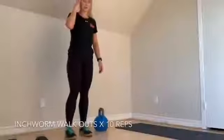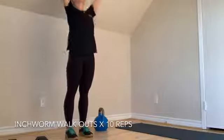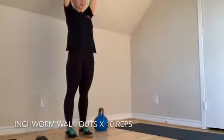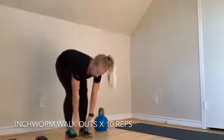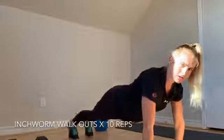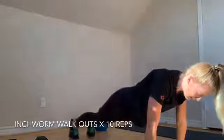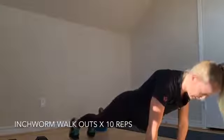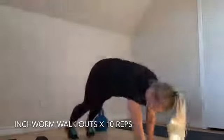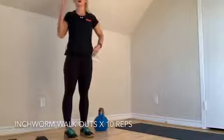So the first exercise we're going to be doing is inchworms. For this, you're going to inhale, take your arms up nice and tall, core nice and tight, and then you're going to walk your hands down to your toes, out into a strong high plank. So no dipping in the back, no butt up in the air. Making sure that your shoulders are over top of your wrists. Legs nice and tight as well, core nice and tight so you can hold this. And then you're going to walk your hands back to your toes and then stand up. So that will be 1 rep. In this workout we're going to be doing 10 reps.